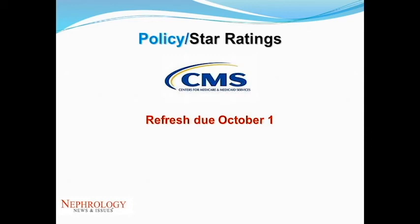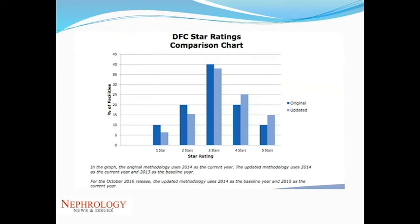Nothing really new yet on 5-star ratings. This gets a refresh every year. I just thought I'd throw this slide in here as well, so we expect to see something in October. Next slide. But what you can see from this chart is what occurred in the last refresh, and I shared this in the January WebEx as well.